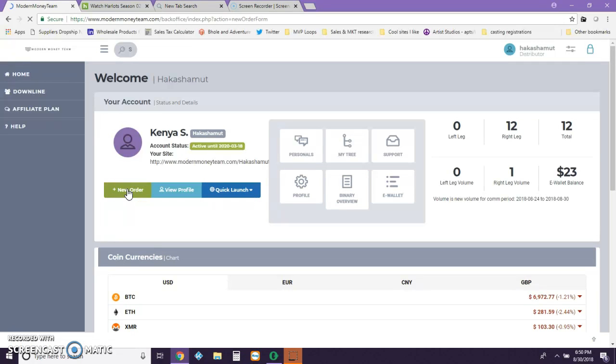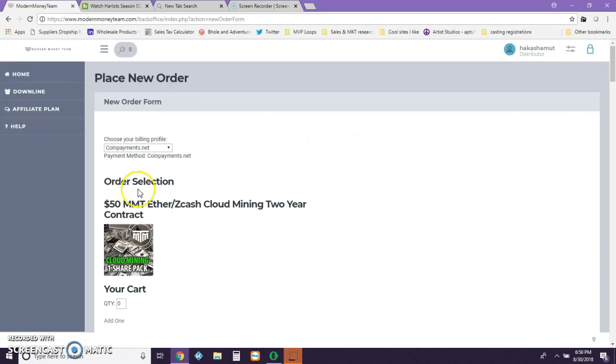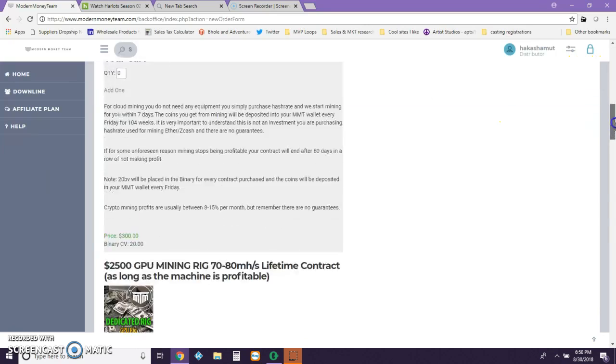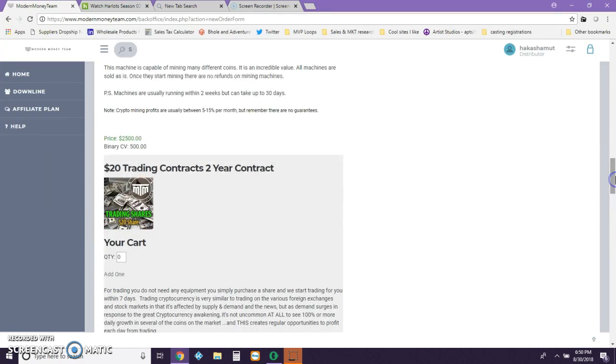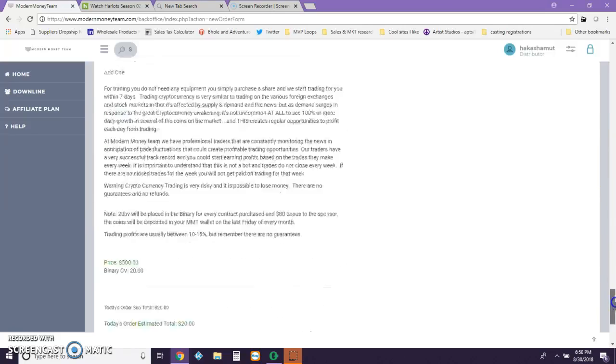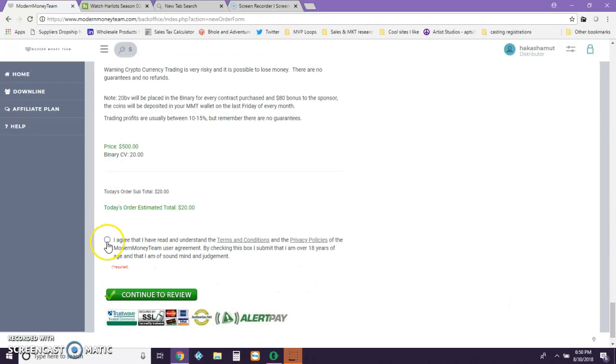Click new order. And you click here. The e-wallet is right there. And we're going to buy a $20 package. We're going to scroll down here and get this investment package. I actually think you invested in the mining. So we're going to do the investment because it's paying more. It's a 2-year contract, you get paid for 2 years, just like with the program. So it's really worth it. Just some nice passive income. And then click agree.